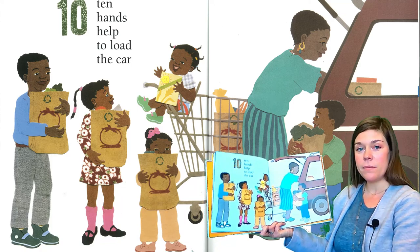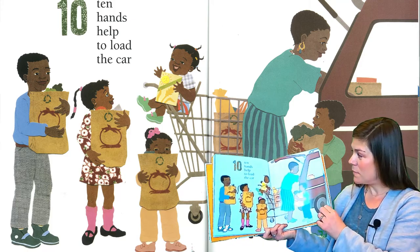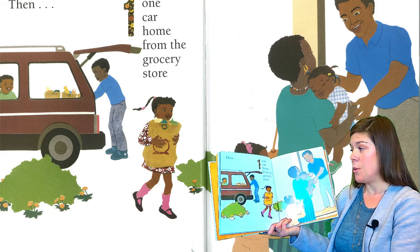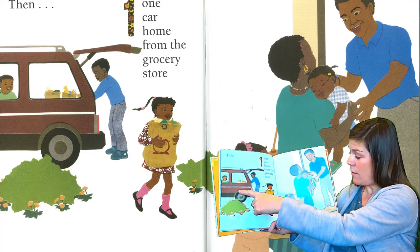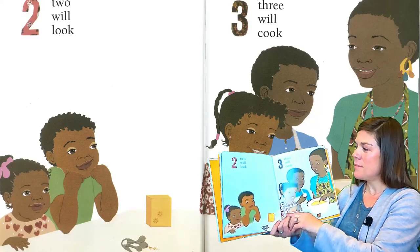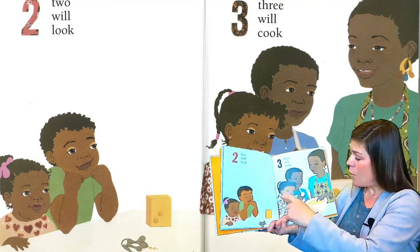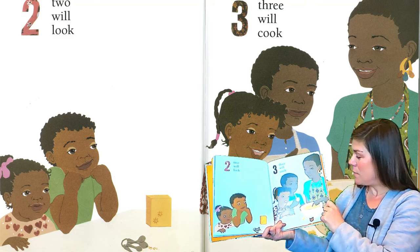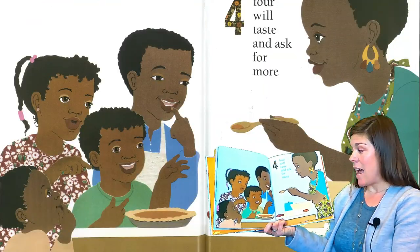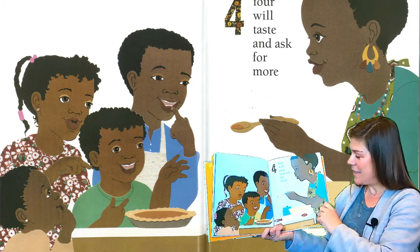Who are they helping? The grown-up. Then, one car home from the grocery store. One. Two will look. One, two. Three will cook. One, two, three. Four will taste and ask for more. Four, one, two, three, four.